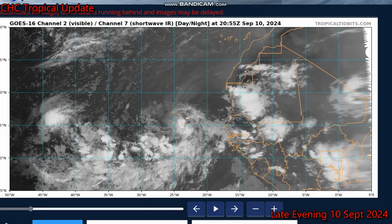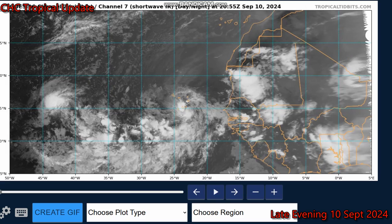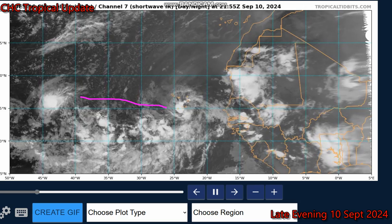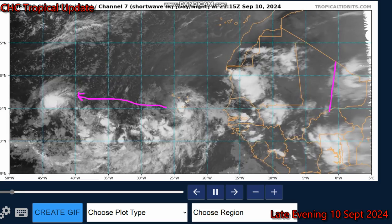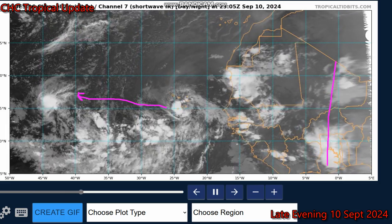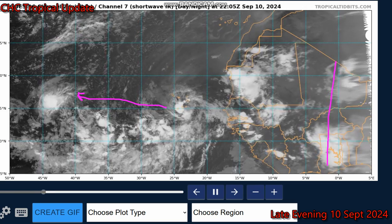So again, for our system 93L, we expect that to eventually traverse generally west-northwest across the main development region. We'll keep an eye on that. Again, here's our next tropical wave that is entering the western portions of Africa. That'll come off Africa, and we'll have to watch for any potential development out of that.